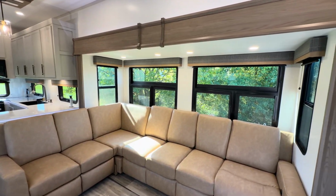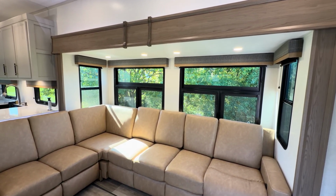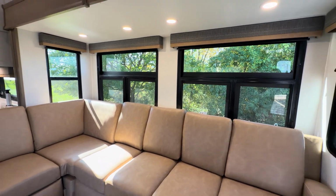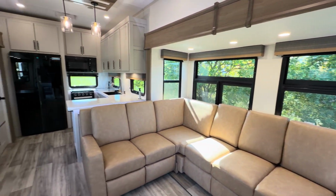I love all the window coverage you get, like right there. I know this is just down at the Dutchman HQ, but I like the vibe that you have with all the wood. So I imagine down at the campground, this would be pretty darn cool.